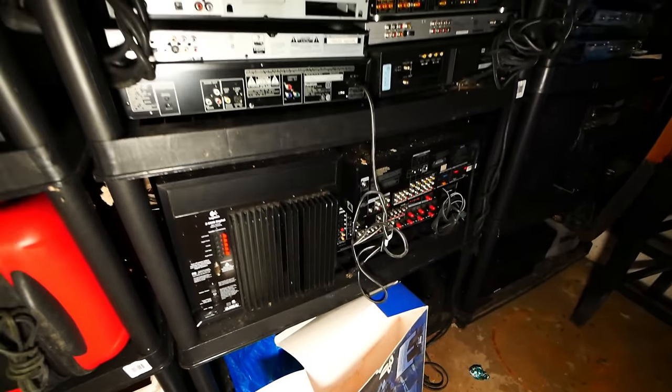Yeah, I got computers, everything. Everything is here. There's another little fake fireplace here. Man. Yeah, shop vacs, vacuums, we got everything. Let's get out of the basement here.